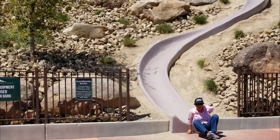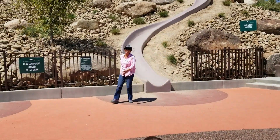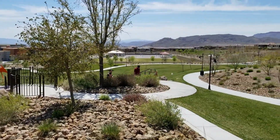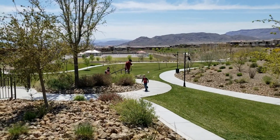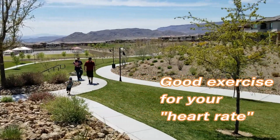Careful! Oh my gosh! Why'd you lay down? It's also good exercise for adults to get their heart rate up with their kids, going up and down the stairs.